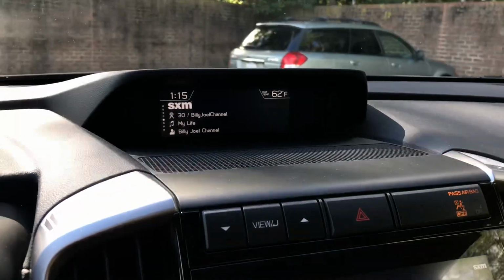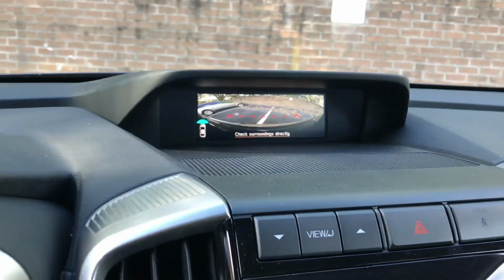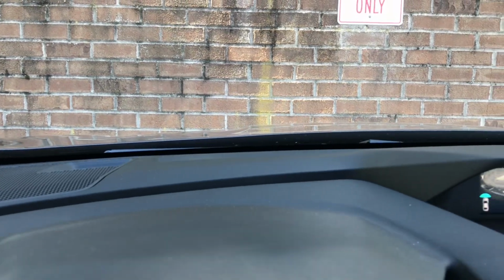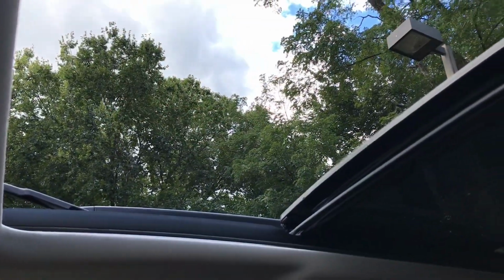Let's say we're pulling into our garage, or we're parking, and we want to see what the front of our vehicle looks like. In the touring model, you can go ahead and hit view. It's going to show you where you are. Let's say you get kind of close. It's going to show you, hey, here's the front of your vehicle right there. It's pretty awesome. You do, of course, have that panoramic sunroof as well.